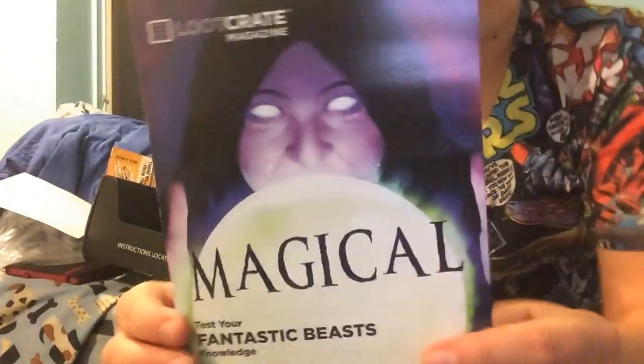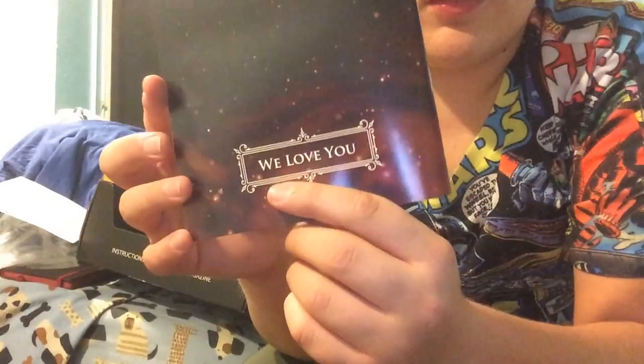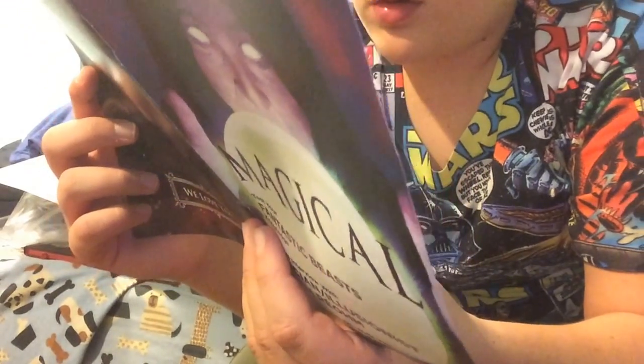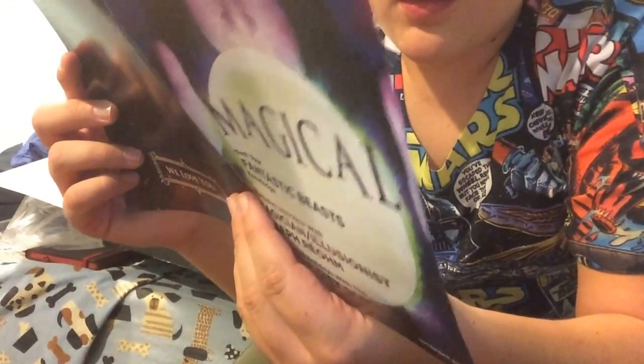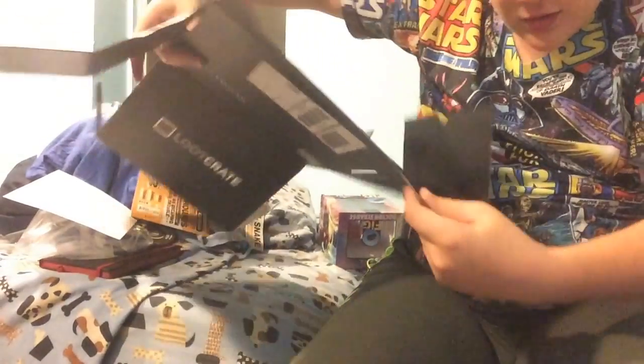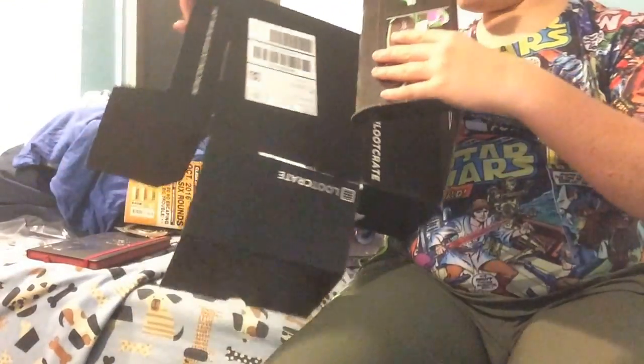Next we have this book. The theme is magical. And it says, they say, we love you. Okay, guys. And now I'm going to attempt to do this box. What the heck? So you have to be a wizard to do this.